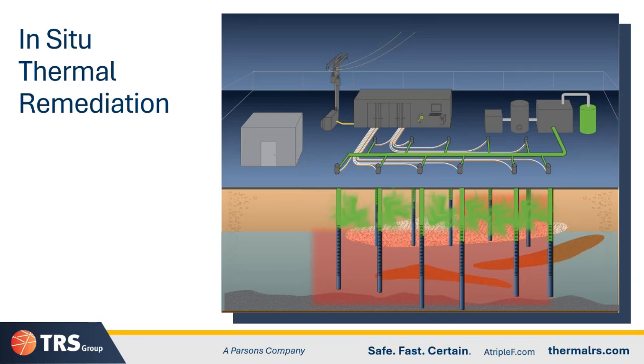The formation must have water in it to conduct electricity among the electrodes. So again, people say, oh, well, it's not going to work in the vadose zone. No, but there's ample water in the vadose zone to conduct electricity. But because we have to have water in the matrix to conduct electricity, the maximum temperature we can achieve is the boiling point of water.